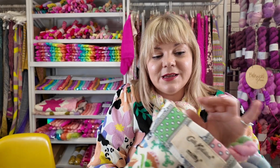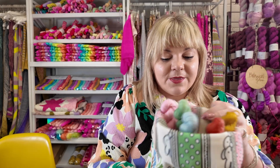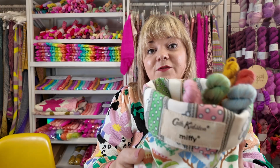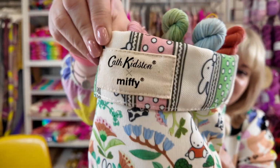So Cath Kidston, it's quite hard to get her fabric by the meter at the moment. I think that may change, but at the moment, Next online retailer and on the high street sell a lot of Cath Kidston products. So this is the Cath Kidston Miffy collaboration.